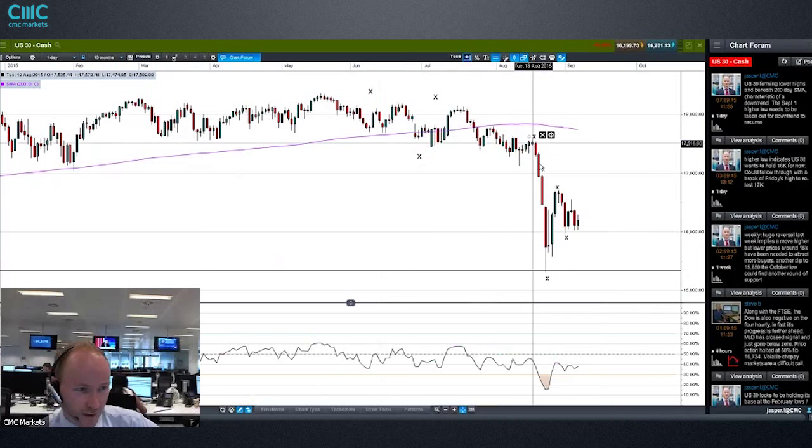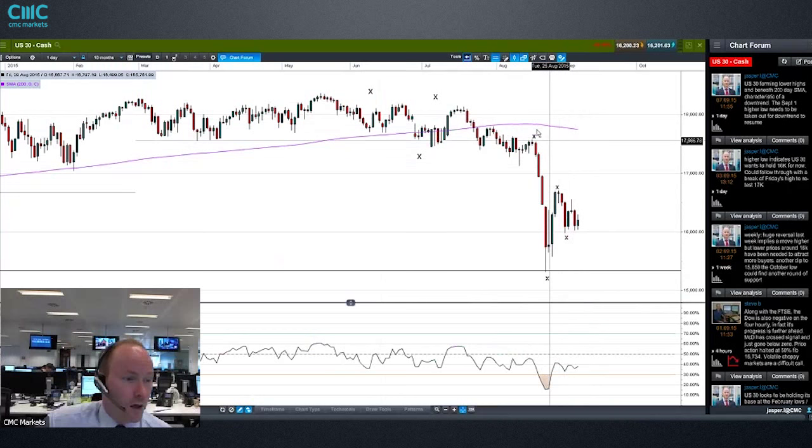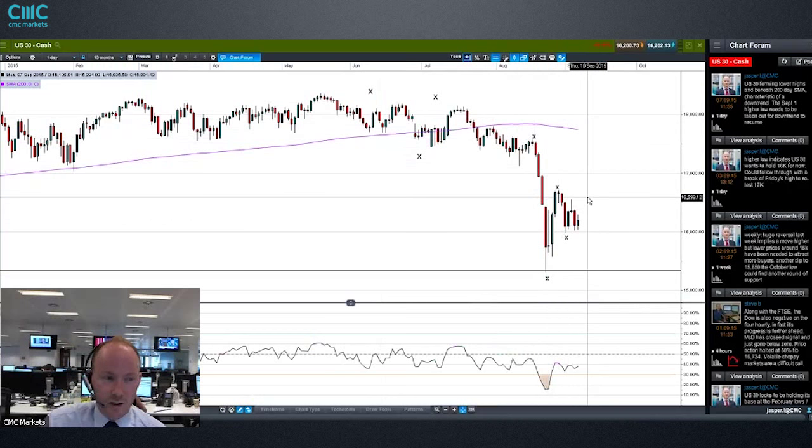Here's these two X's denoting the kind of last two major daily. Again, I haven't put one here just because we haven't closed today yet. So there's only one lower close either side of this peak. We've got the two higher lows here. So we've got, you know, lower highs but a higher low. So it kind of puts the trend a bit uncertain at the moment.